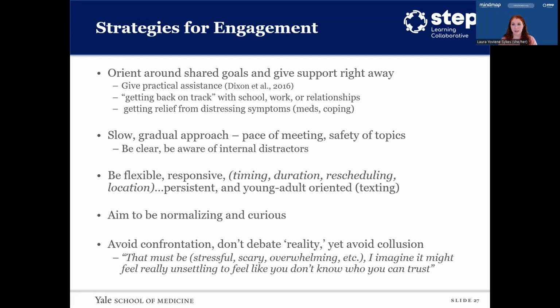I'm not saying vary my language based on the individual in front of me, but I'm not necessarily saying, oh, I'm here to treat your schizophrenia or make your psychotic symptoms go away. I have to first figure out how the person is understanding their experience. So if I know that they've had a disruption in their functioning in some way, try to orient around that and see if we can help.